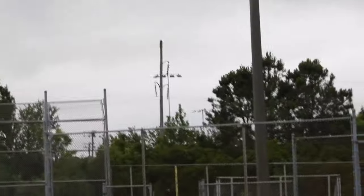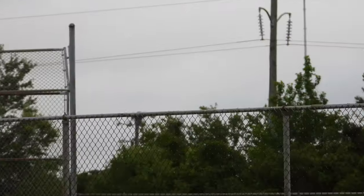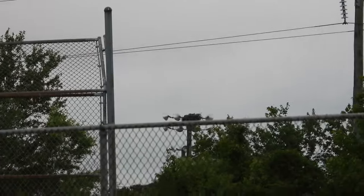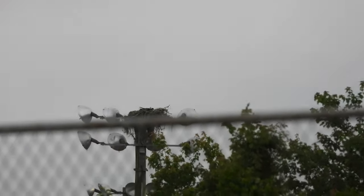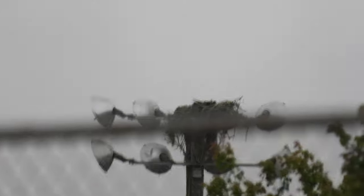I just need to walk just a few steps over, get a view of the osprey. Is the osprey there? I don't think so. I don't see. Is that a head poking out?